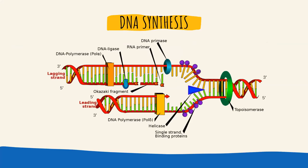So I think a lot of you are familiar with this particular diagram. Does anyone know what this is? Anyone who's in 11th, 12th grade and has taken science might be aware of that. Are there any 11th, 12th graders here? Okay, so this is the process of DNA replication that happens inside the cell.